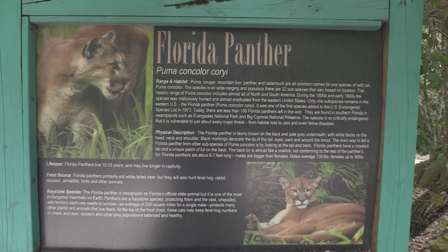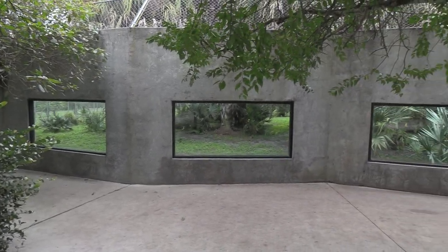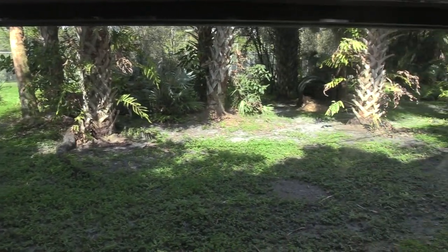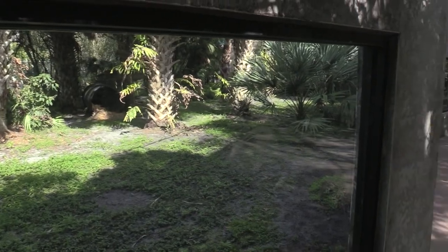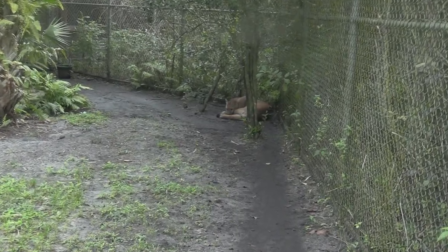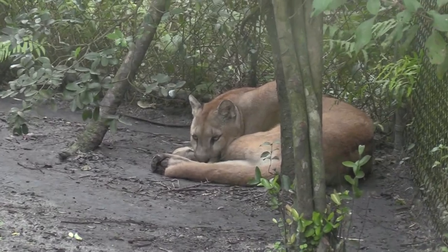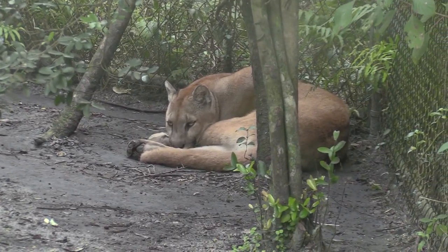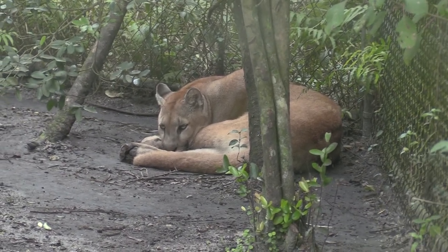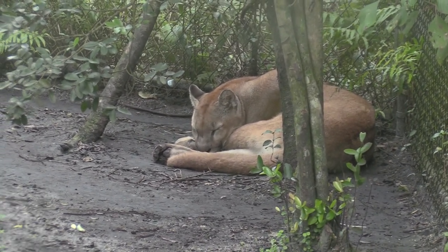All right, got Florida panther. Who told you to run over there? This is the Florida panther habitat. You see the Florida panther's habitat. And I can see a panther. There we go. You see, he's not pink, so he's not a pink panther. The younger people that are watching this probably have no idea what pink panther is. You'll have to look it up.